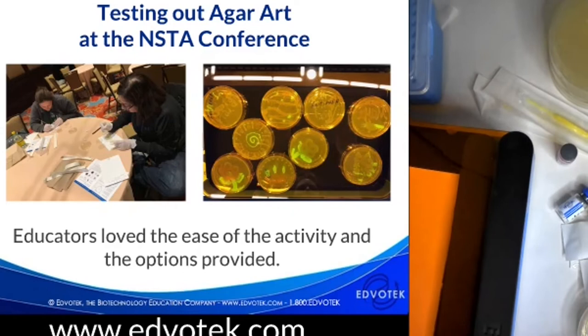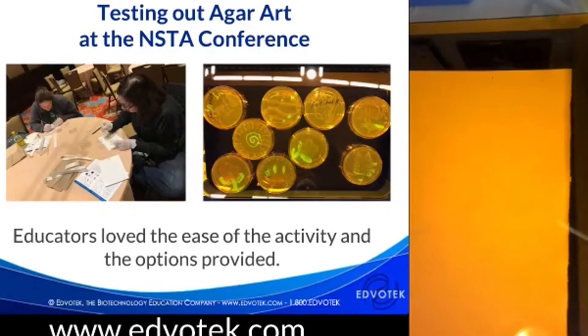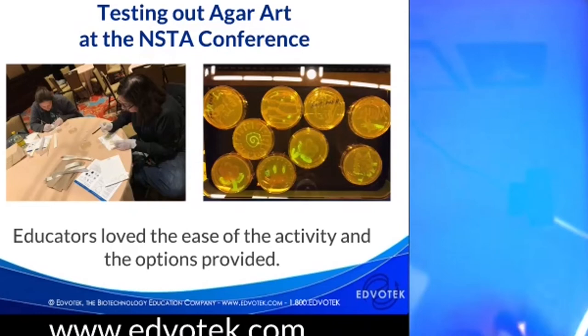I have a piece of paper. This is our True Blue 2 transilluminator. If you were doing GFP plates, you can use this to image them. I have a little note, True Blue. You can see it's a blue light transilluminator. You can see it makes my highlighter glow, but I also had that there to remind me to lift up that paper so I can start showing you some of the results from our labs.